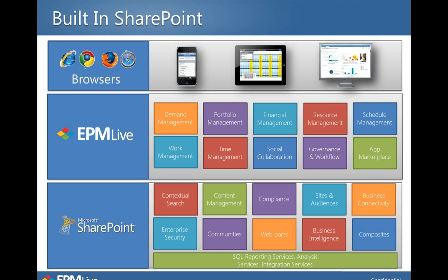As you can see up top, we support Internet Explorer, Chrome, Firefox, and Safari, and from a variety of devices, whether it be your computer, your tablet, or your mobile device and your phone. So the idea here is that we have a lot of flexibility in ways to access this solution, but leveraging the power of a very rapidly growing and very broadly adopted collaborative platform in SharePoint.